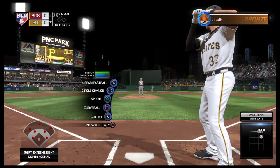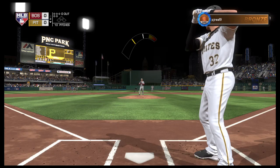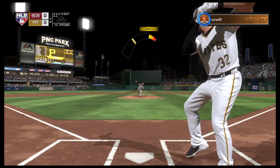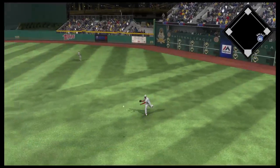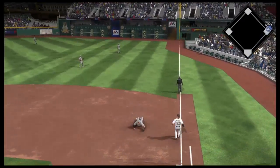Here's the catcher, Matt Wieters now. He'll look to get something going here in this scoreless ball game. This is pulled into right. And that's going to get down in front of Heyward for a base hit.